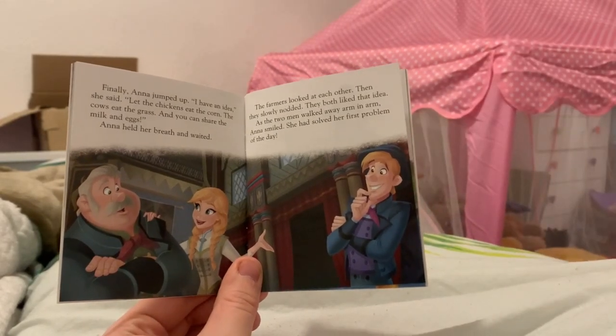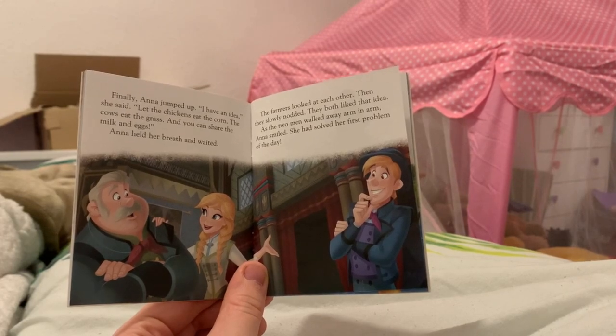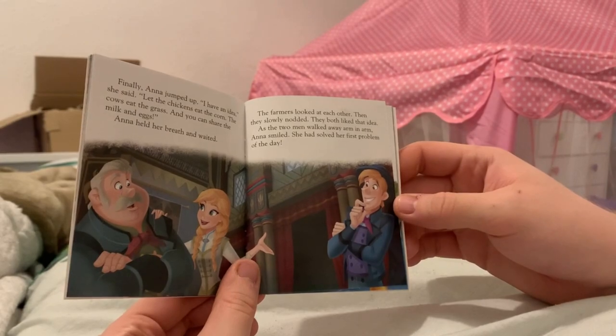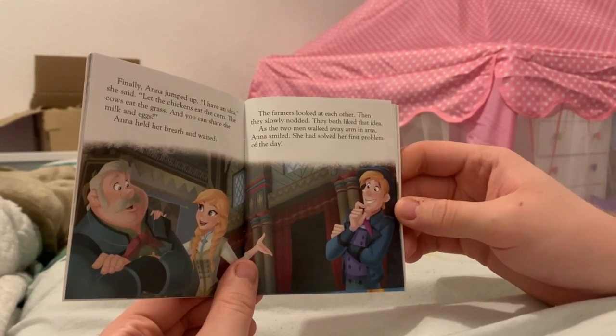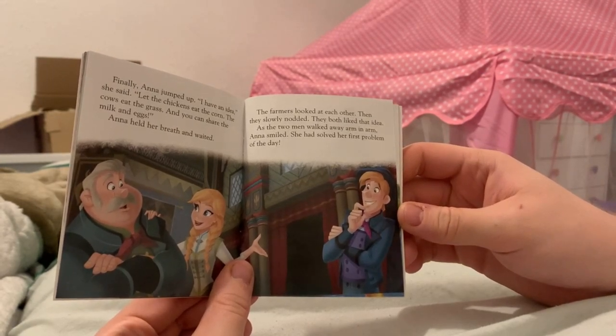Finally, Anna jumped up. "I have an idea," she said. "Let the chickens eat the corn, the cows eat the grass, and you can share the milk and eggs." Anna held her breath and waited. The farmers looked at each other, then they slowly nodded. They both liked that idea.